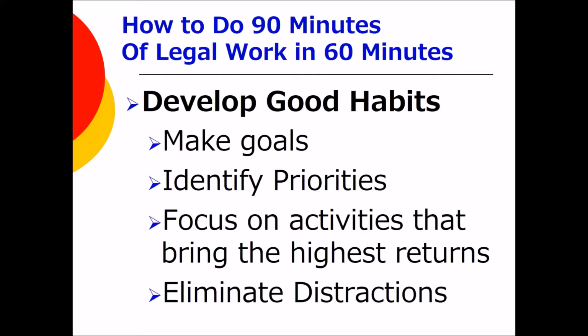So today it was to write a letter to an opposing counsel in a case of ours that was really important, and to do some other things. But they were written down on a sheet of paper. They're my goals. They're my priorities. Same as you want the items that are going to bring the highest return.